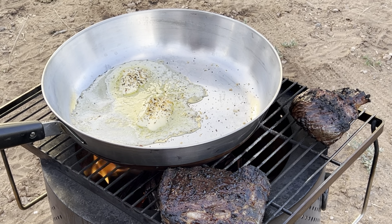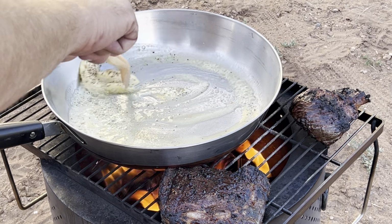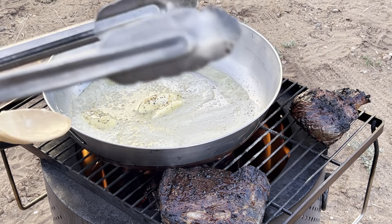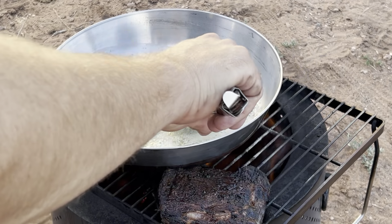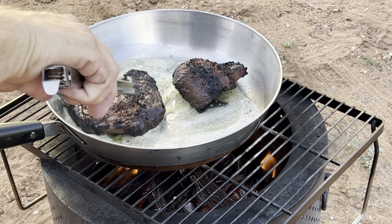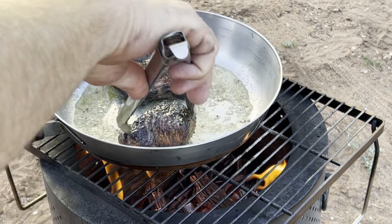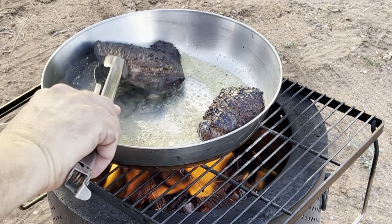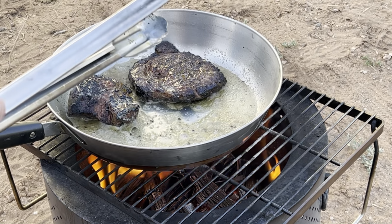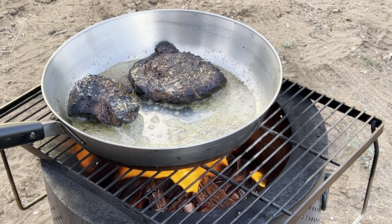This is not slow-mo. This is fast-mo. This is butter melting. Butter melting in real time. Steak and butter is evidence that God exists.